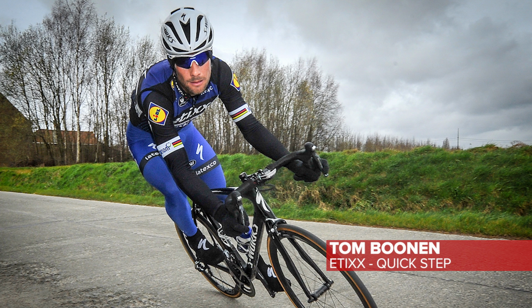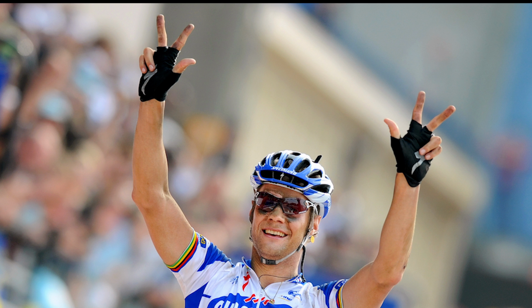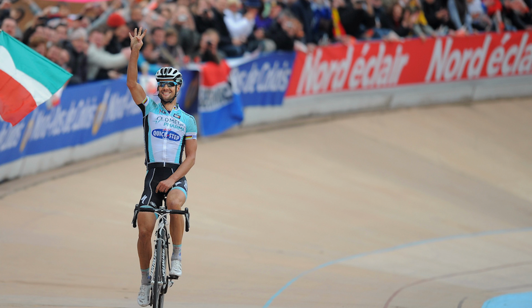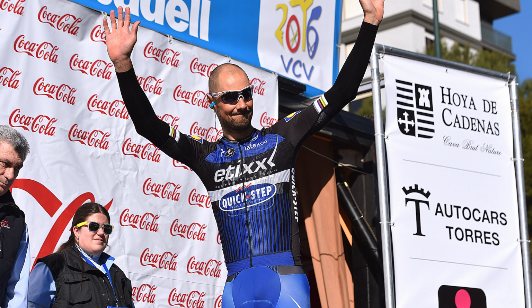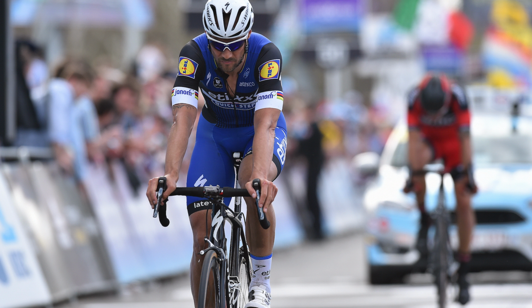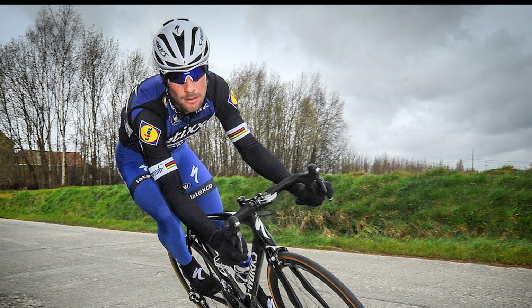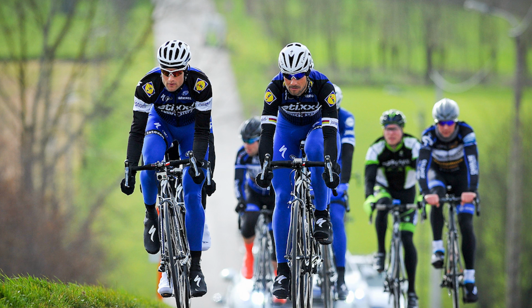Tom Boonen. Boonen, along with Roger De Vlaeminck, holds the record for the most Paris-Roubaix wins at 4. A win this year would see him therefore become the most successful rider ever at the Hell of the North. However, in reality, given his current form, this is going to be difficult. Etixx desperately need success to save their Classics campaign, and the question is, can the team deliver under such immense pressure?